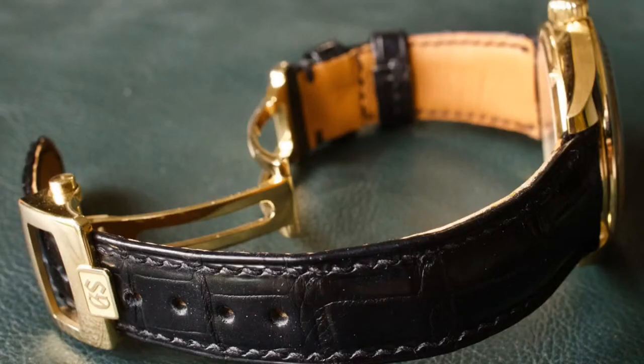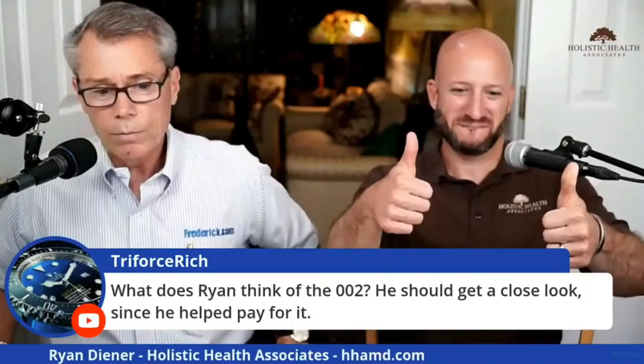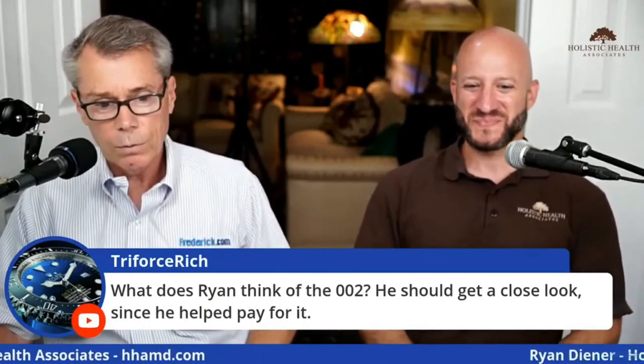See, this is a deployant clasp. Oh, beautiful. Okay. It looks like it. And it fits kind of trim to the wrist. And you notice that second hand. See how it doesn't click? Yeah, it just glides around. Oh, it's called the spring drive. There's no battery in there, but there's a spring in there that releases the energy and then drives the second hand like that. Oh, okay. It's beautiful. So there you go. He said it's beautiful. I like it. Nicely done. Two thumbs up on the question from Triforce. Yeah, it's a beautiful watch.